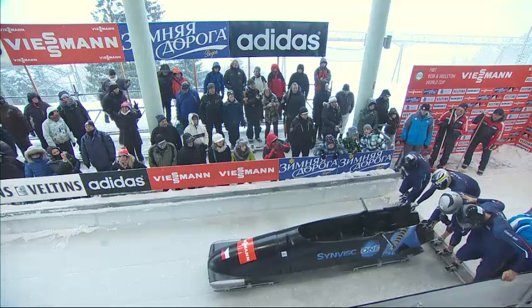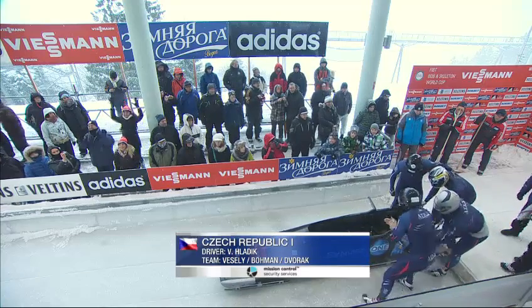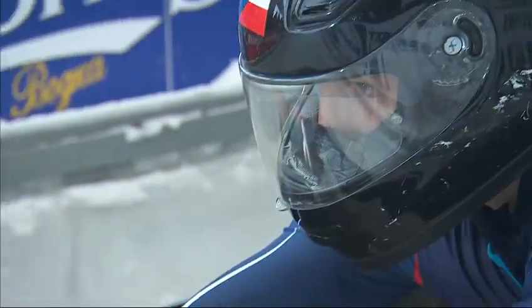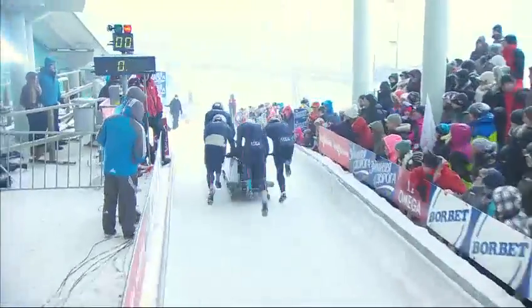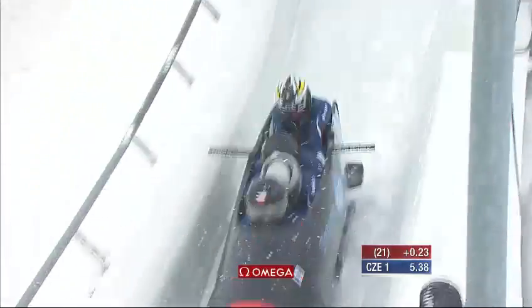So here we go then, reset, 3 to go. Vladimir Ladik of the Czech Republic, like the two that will follow him, trying to bust into the top 20. A new pilot, but with experience of this Winterberg track. So this is his World Cup debut in 4-man, John. How will it go? Well, just get in, get down, get around the first curve, give yourself a chance.